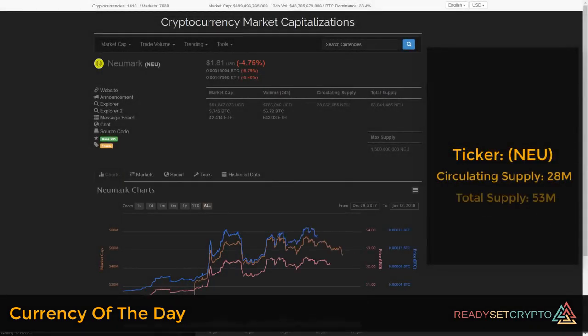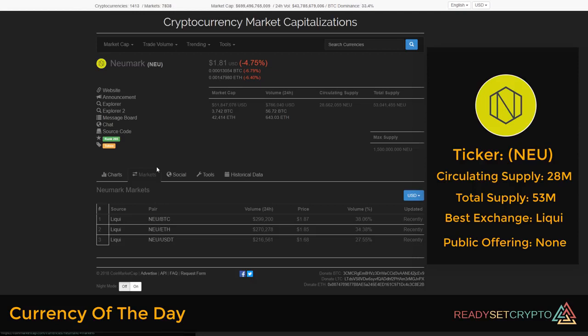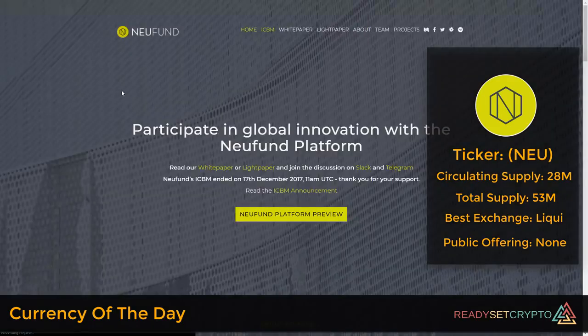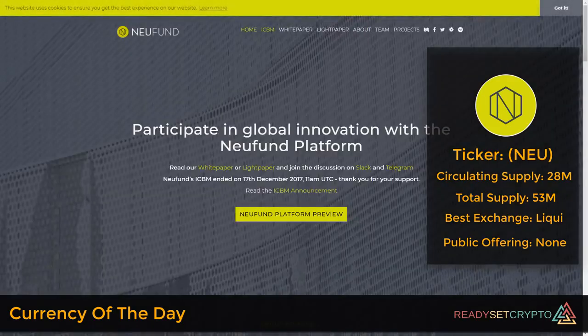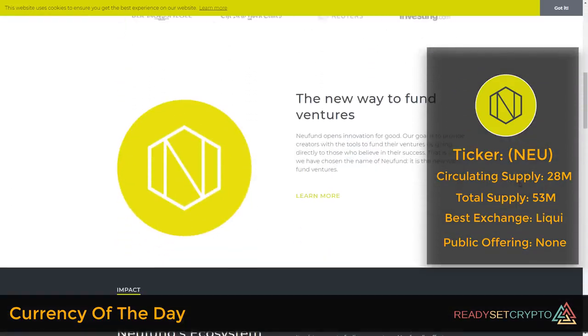Another one of the most interesting new coins we found is Newmark, which is the coin used by Newfund. Newfund's vision is to invite everyone to join the bootstrapping of a new two-sided marketplace and create an investment ecosystem, and to once and for all democratize innovation and creation. Newfund is a community-owned fundraising platform. It acts as a bridge between the investment world and the blockchain space.